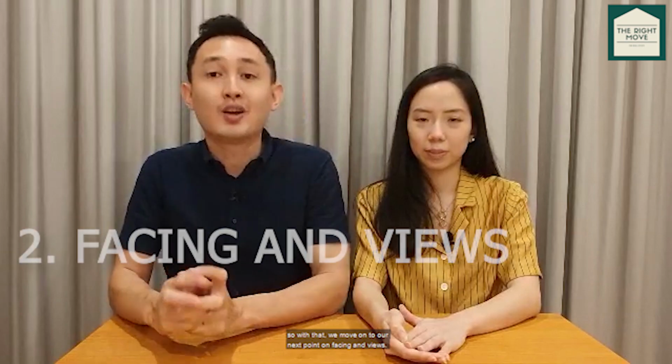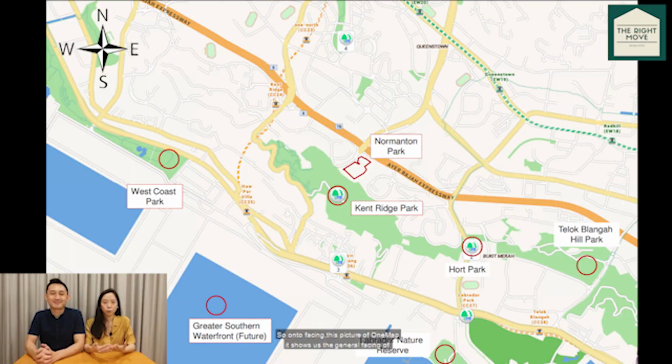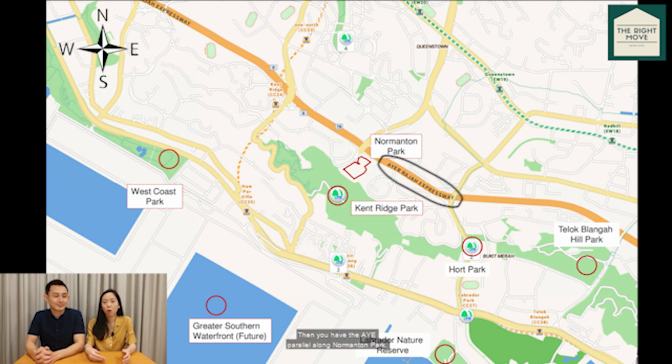With that, we move on to our next point on facing and views. Onto facing, this picture of a map shows us the general facing of Normanton Park. On the southern part, you have the Kent Park, which provides you with your greenery view, and if you get a higher floor, it even provides you with the further extensive view of the greater Southern Waterfront. And on the northern part, you have the AYE running parallel along Normanton Park.